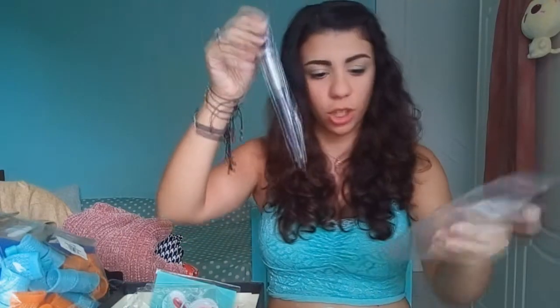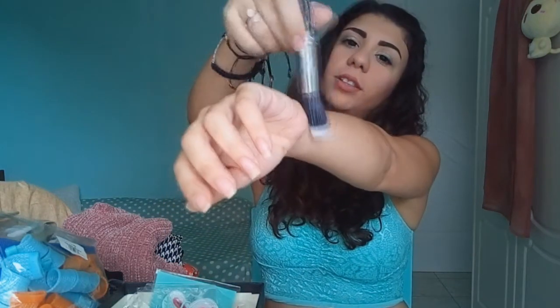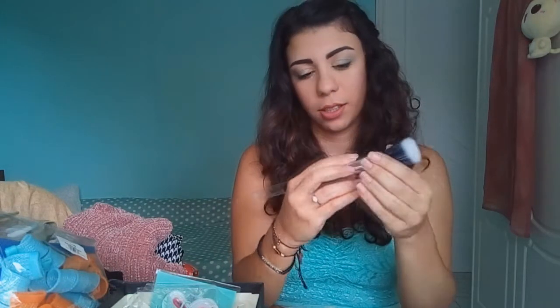Another thing that I got is this brush, this tipping brush, which is like this. It's really soft. I really like it.